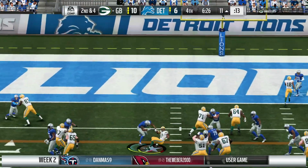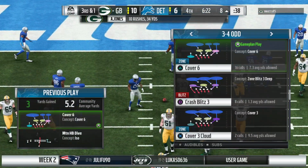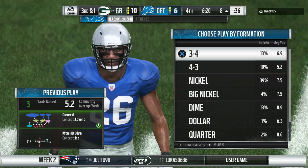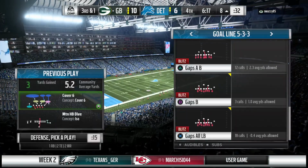They go back to the ground with Jones. And he'll take this one inside the 10 down to the 8. A 3-yard pickup on 2nd and 4. Now they'll need to convert here on 3rd and a little more than a yard.